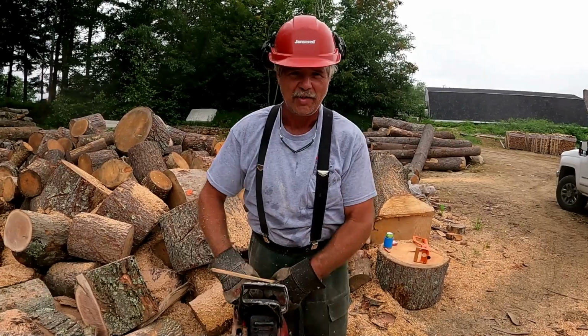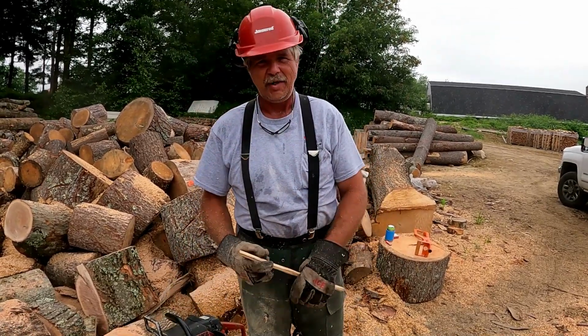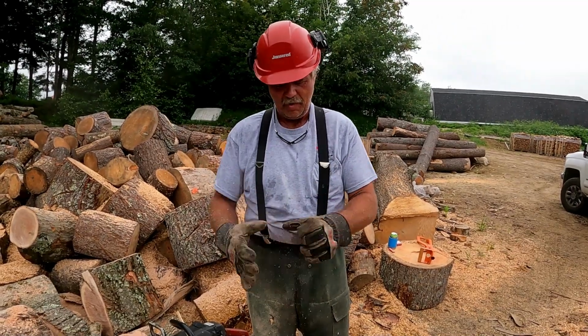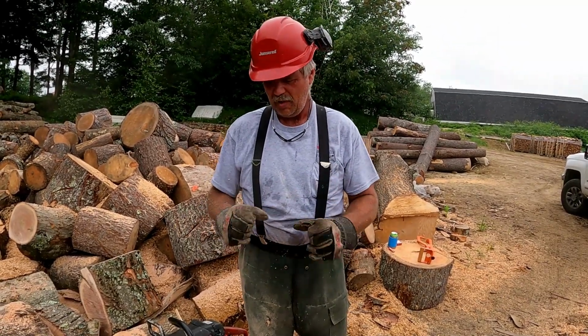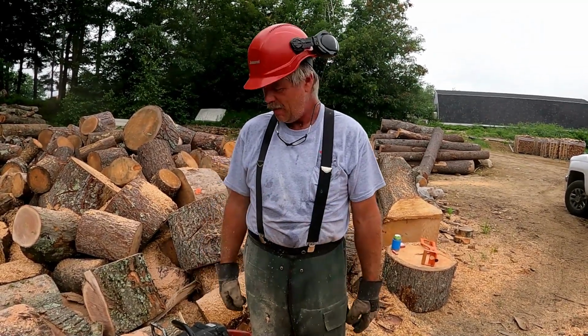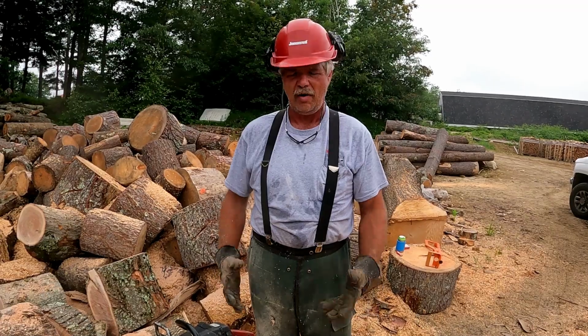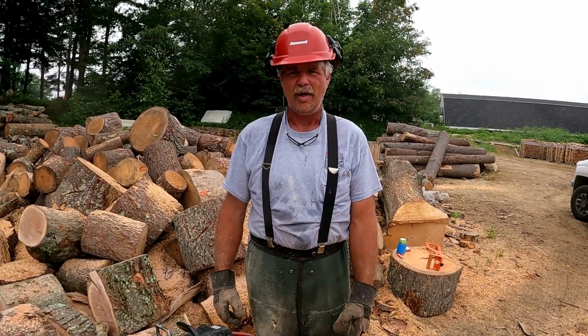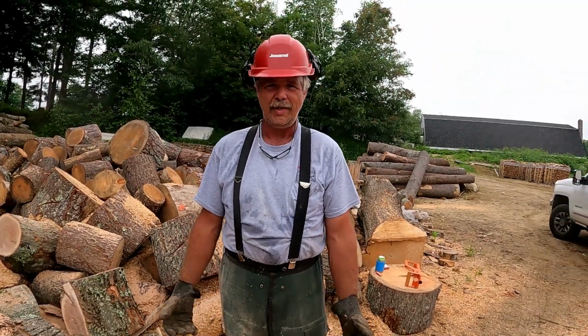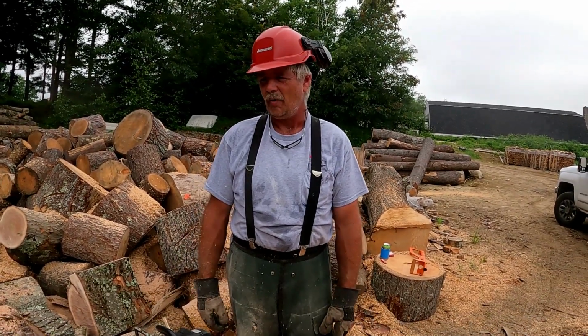That's one of the nice pluses about that Stihl 500. My hands are, I mean, wow. They're coming back out of it now, but it don't take long. 5-10 minutes with that saw and my hands go numb. I don't really understand why, and the new saw doesn't do that, so oh well.